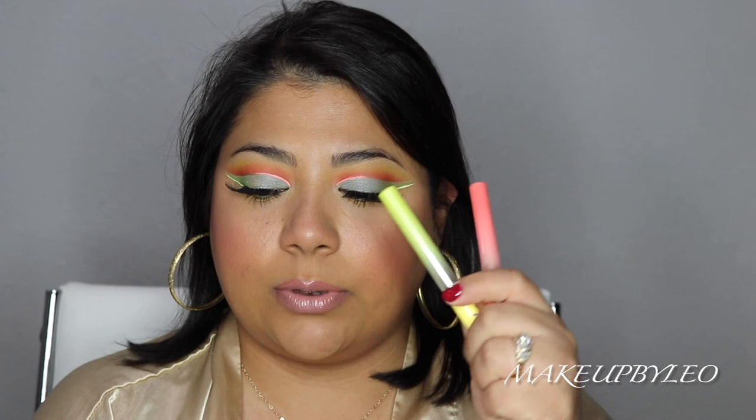The eyeliners, I love these. Well, I love the color. I just wish they were a little bit creamier. I feel like they're a little bit on the drier side, so they kind of do skip if you have little fine lines.